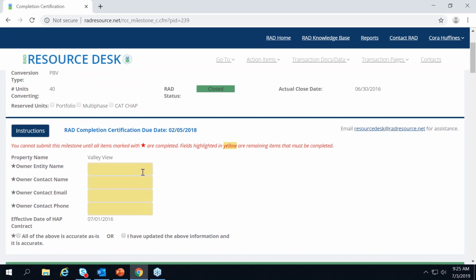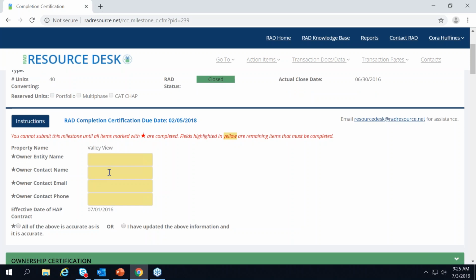So anything in yellow just indicates you need to complete it or it's missing. Some of this information is pre-populated. The others we ask for you to put in. So this top section, we're just asking for you to input the owner entity name and contact information. So this is who owns the RAD project, and then who at that ownership entity we should work with or follow up with any questions on your completion cert submission.